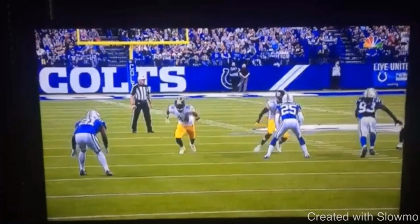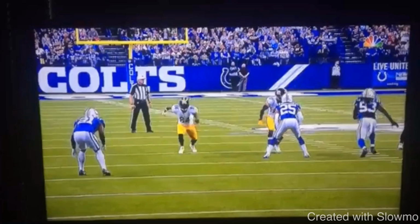All right, so now this is game time against the Colts. Now, he's been setting this guy up. He's been beating this guy. He beat this guy on his out and up right now, but he's also been beating this guy on a fade all day long off the same exact stem.